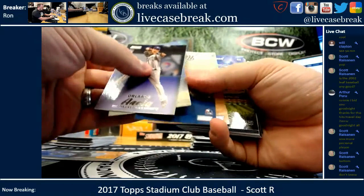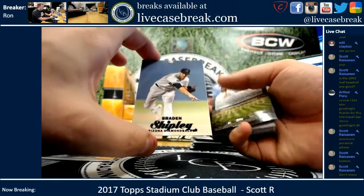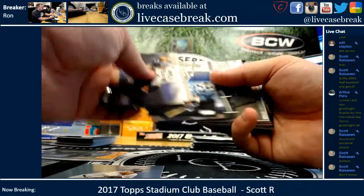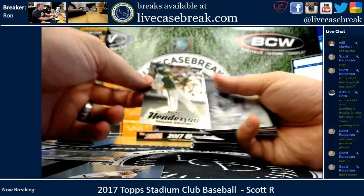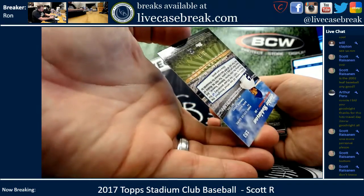Nice little value add for you. Shipley Black. Chrome Ricky Henderson. And a Jackie Robinson foil. That's 15 out of 25.